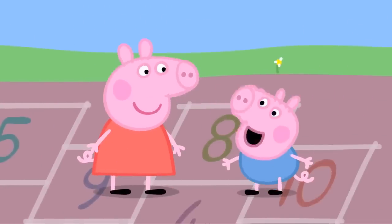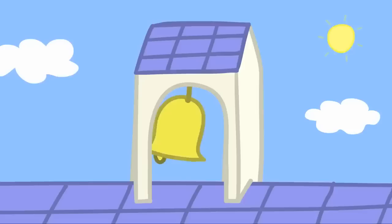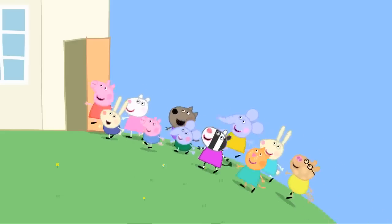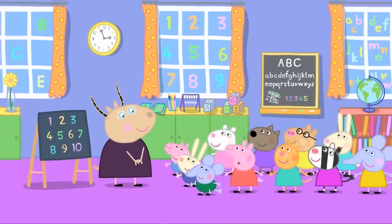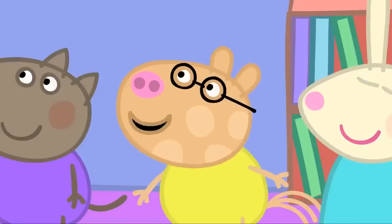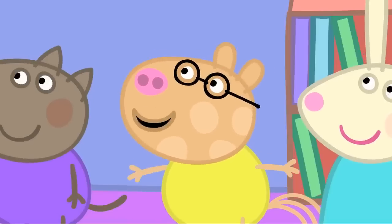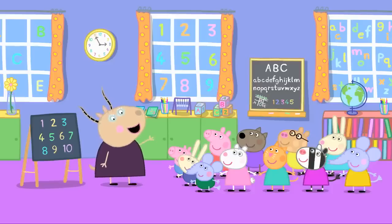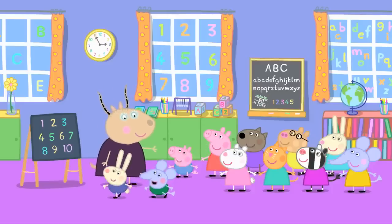1, 2, 3, 4, 5, 6, 7, 8, 9, 10. Playtime is over. Madam Gazelle, we can all count to 10 now. Very good. But we need to be playing to do it. Of course. Richard, Edmund, bring the extra long skipping rope.